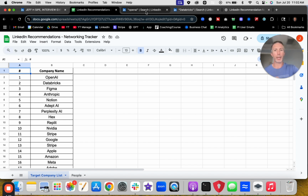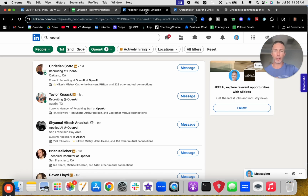So OpenAI. Here's what you're going to do. You are going to put the company name into the search bar in LinkedIn. Then you're going to click on the people button. Then you're going to click on first connections. And then you are just going to make sure that the current company is OpenAI. Because again, if this is one of our target companies, we want people who are actively working there and could potentially refer us.